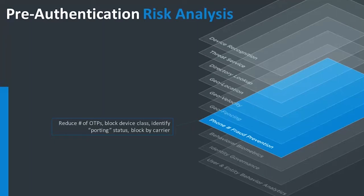So SecureAuth pulls in phone number fraud prevention intelligence, and therefore we can allow an organization to run those numbers through these checks before we send any OTPs out to a mobile number or to a landline. So we're looking for things such as the device carrier. Is it a device carrier the organization uses? Is it a device class that you want to send an OTP to? We're not going to send OTPs to virtual numbers necessarily, for instance. It's going to be a physical real mobile phone or a physical real landline. We can also tell whether a phone number has been ported recently.